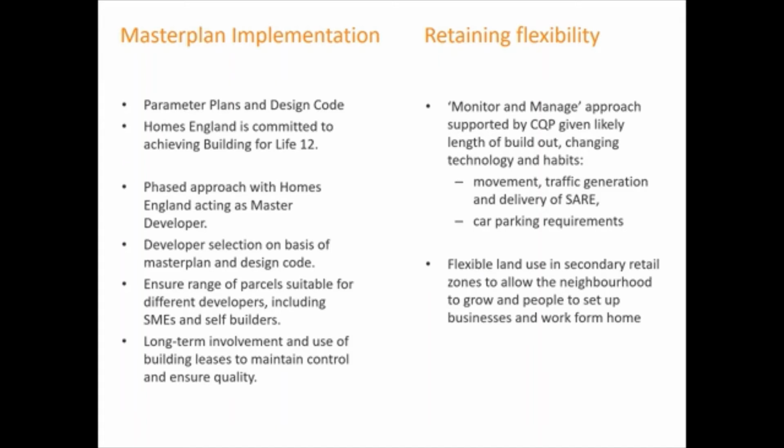And I think Homes England have made a commitment. They are here for the long term. They're not about to run away. So therefore, there's a key interest in retaining the quality.